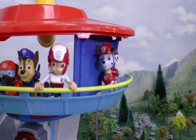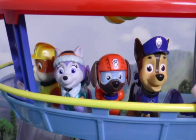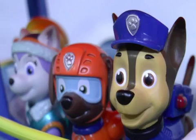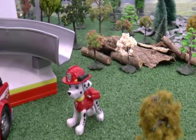The Paw Patrol pups were in for a real treat, as Ryder had arranged a fun Halloween game for them to play. He'd hidden some surprise eggs in a pool of chocolate pumpkins, and the pups had to see if they could find them. Marshall was up first, and he whizzed down the slide and hopped into his rescue truck.